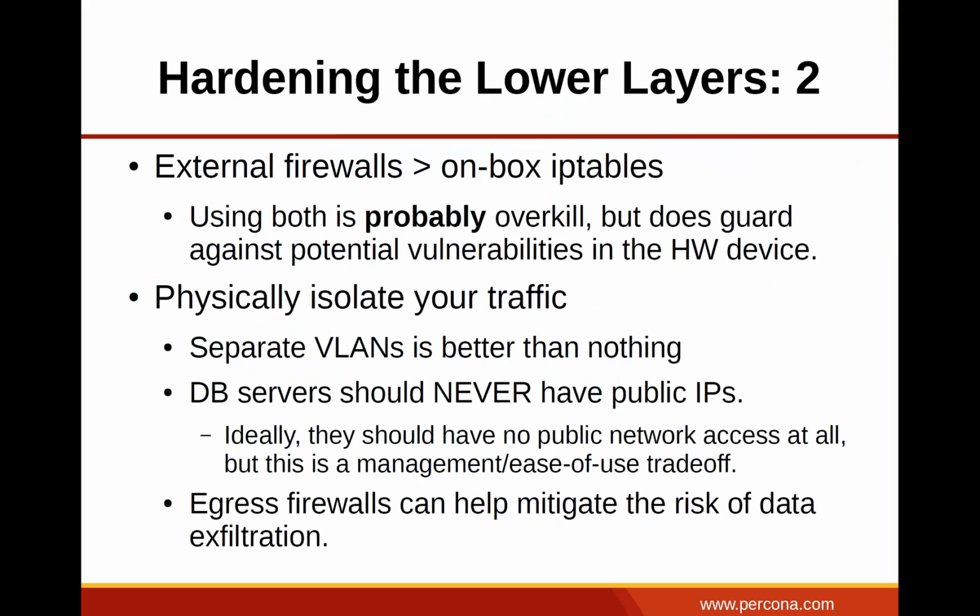In most cases, what I've seen is that a lot of folks allow their database servers to hit the internet. Some banks and other places that deal with really sensitive information, they don't. For them, you might be able to get in, but getting out again is going to be extremely difficult. And that's when I mentioned that egress firewalls can help mitigate exfiltration risk.